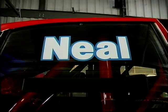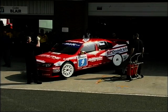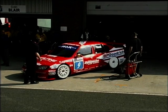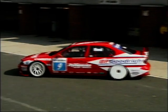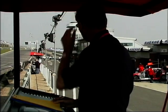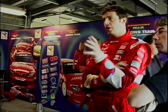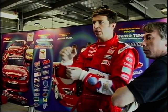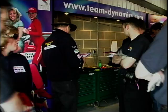Matt, 6th in practice. How do you feel about that? Well, disappointment is a word that comes to mind. I braked a bit too late going into Surtees, overshot the apex and came out and just couldn't get the power down quick enough because I was running out of road.